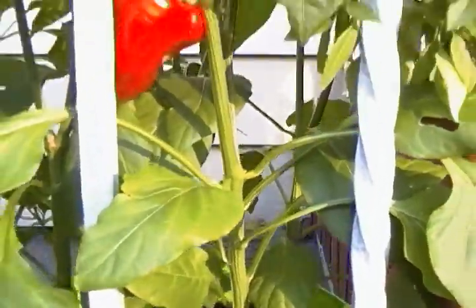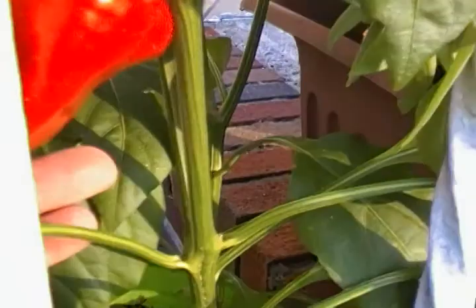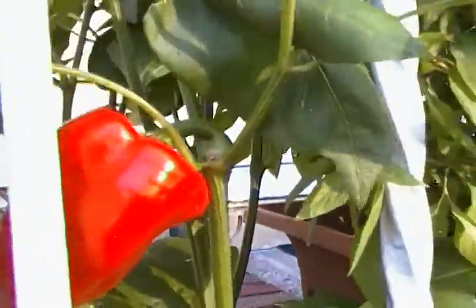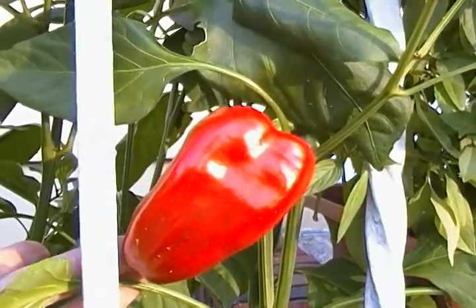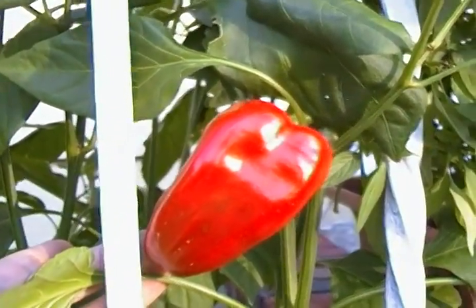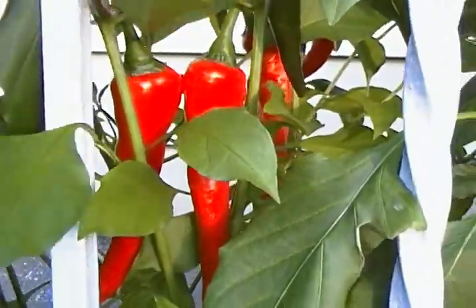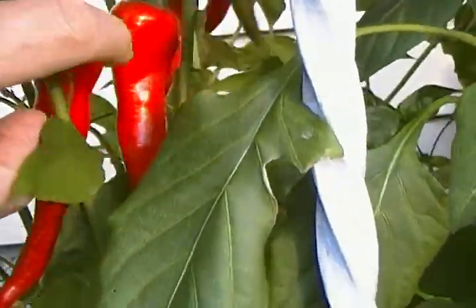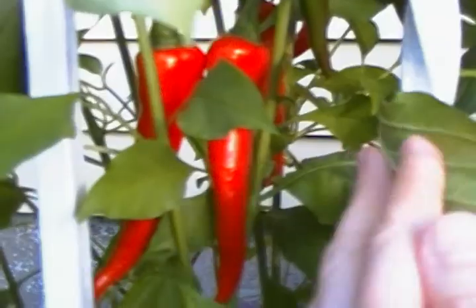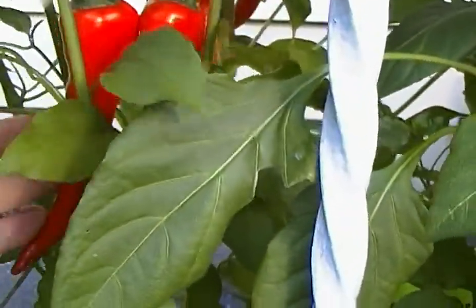Okay, here we got the sweet common red peppers. As you could see, they have turned a beautiful, bright, deep red. All right, and here we have some beautiful, large cayenne peppers, also turned a gorgeous bright red.